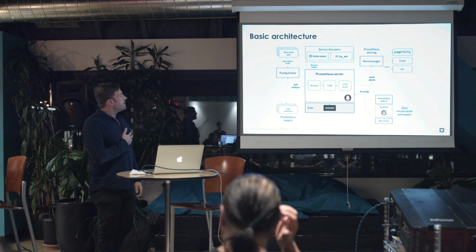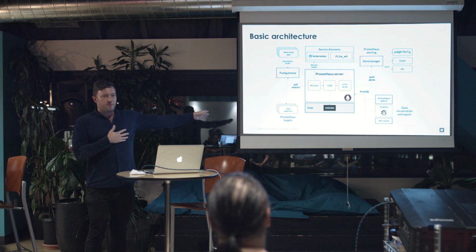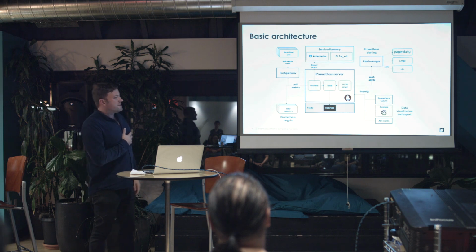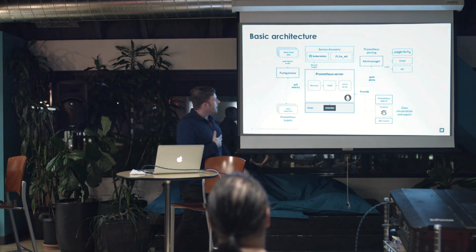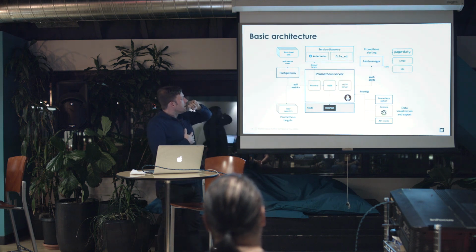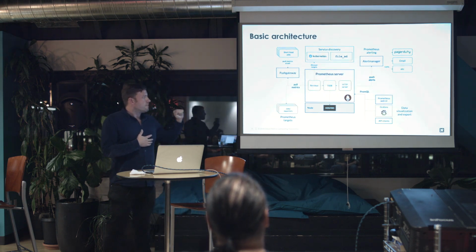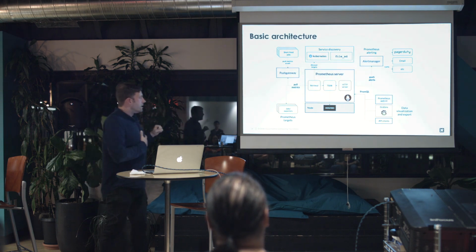Okay, in terms of the basic architecture of Prometheus, this is actually borrowed directly from the Prometheus docs, which I don't feel bad about because I made it. So if you see it on the webpage, that's actually my work. So you'll see that a Prometheus server, which you see in the middle, is typically part of a mesh or a framework of other services. It's very rare that you would use Prometheus just on its own, run it as a server.